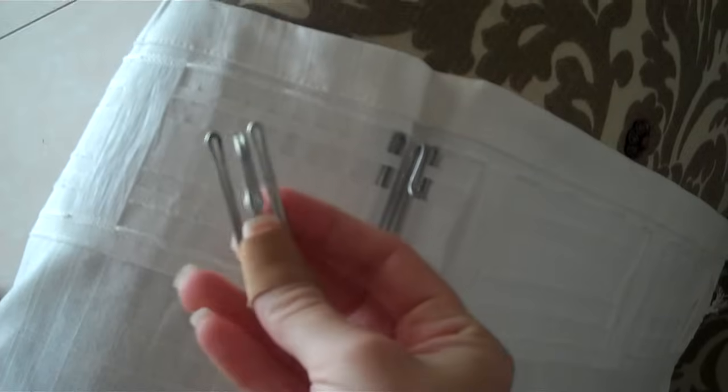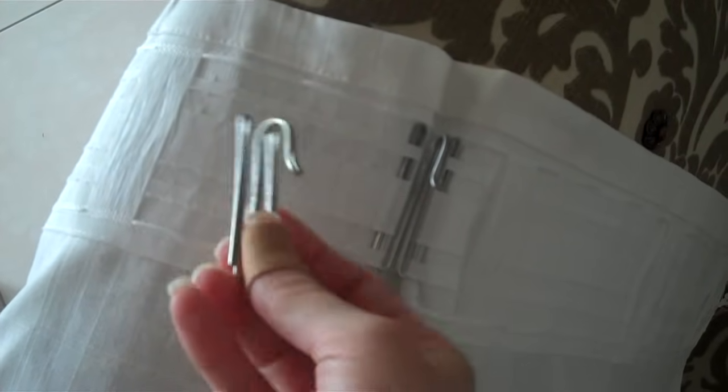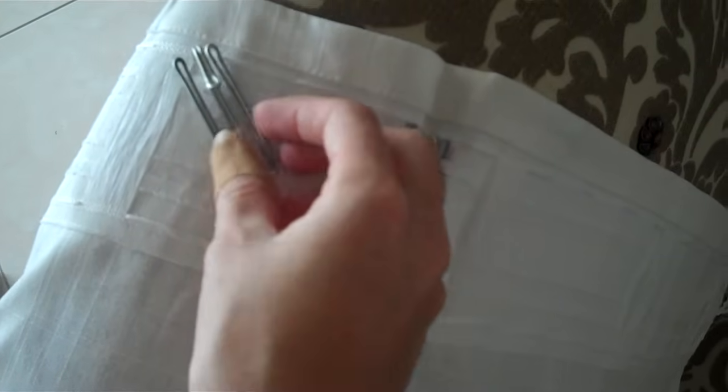Or my favorite thing that I'm really excited that they're offering is, you can see right here, if you look at the panel, you can kind of see these little pocket things. If you're familiar with pleater tape, then you know exactly what this is, but if you're not, I'm going to tell you. What you do is you use a pleater hook, and IKEA sells them really inexpensively. This is what it looks like, and they're either $2.99 or $2.50 for a box of 20.